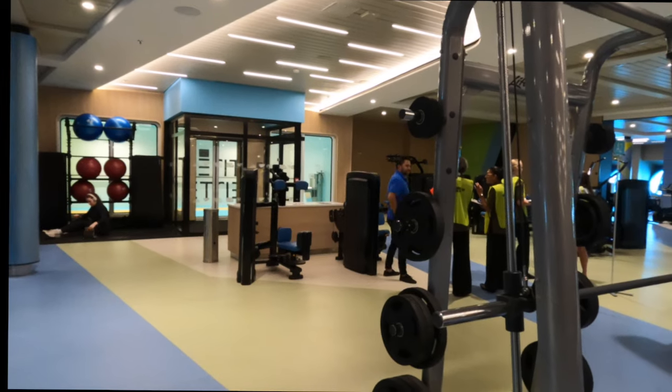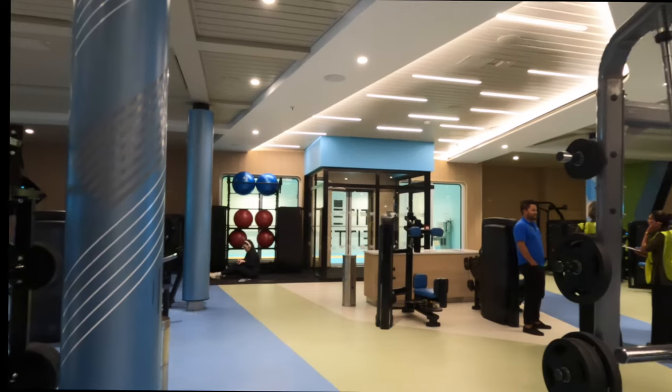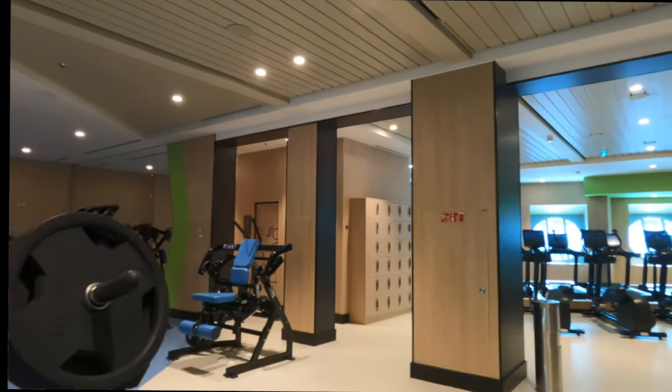People are liking it here. They have rowing machines, treadmills. Well, it's huge, and I like the natural light. It's not stuck in the barrels of the ship.